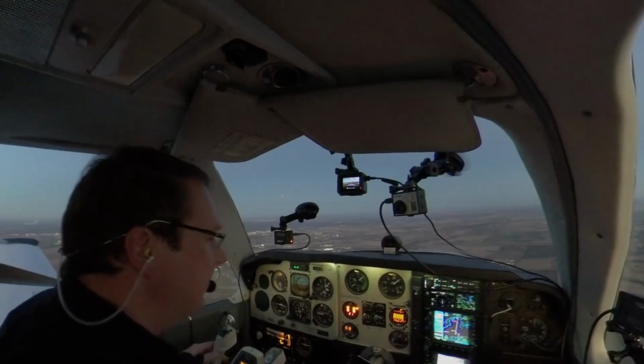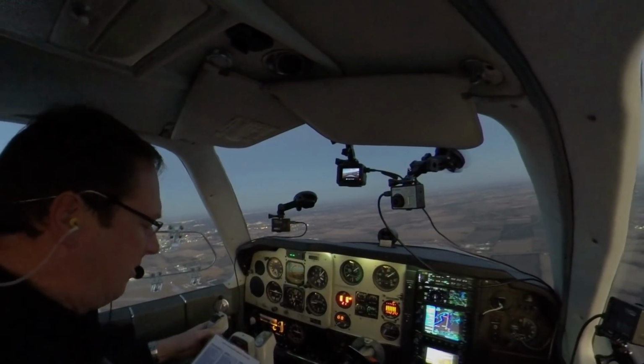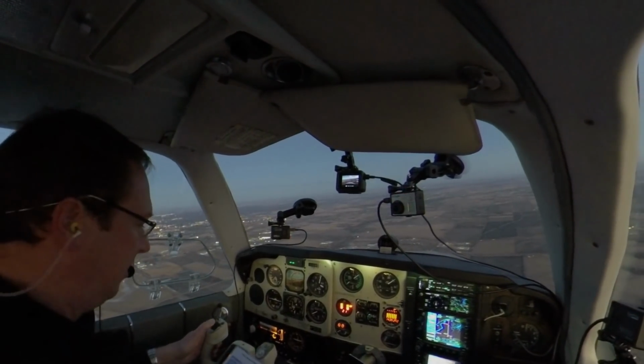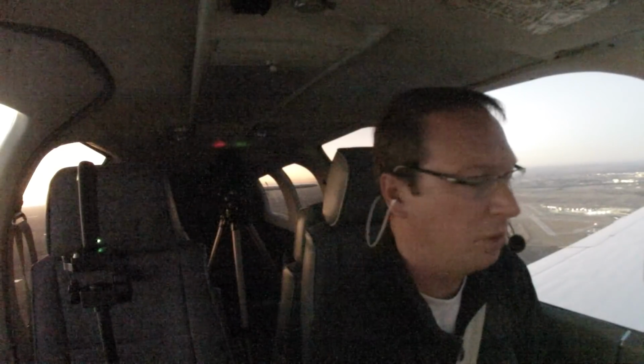Gear coming down. Gear down and locked. Landing checklist. Gear is down and locked, we've got 3 greens. Landing light is on. Mixture is enriched. Guns on short final. Approach flaps.